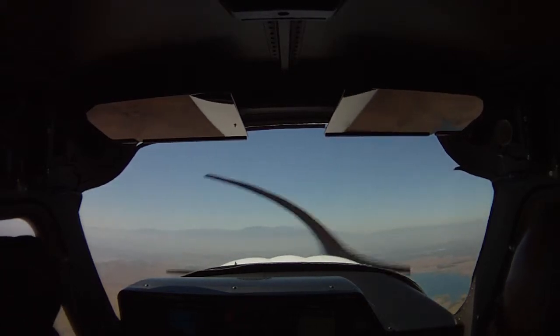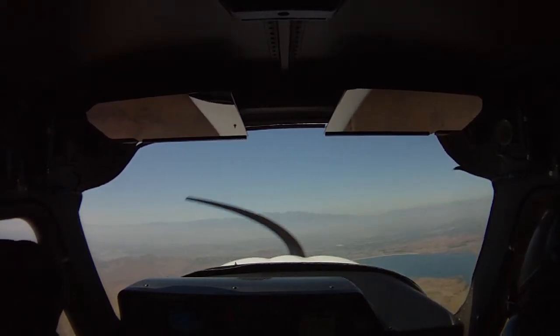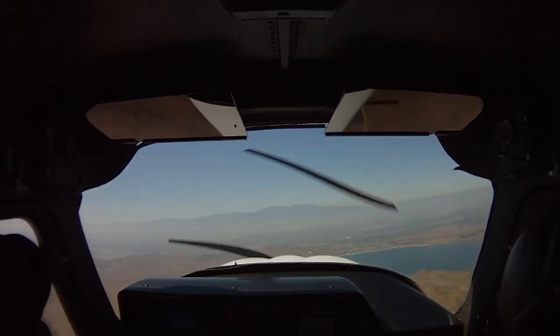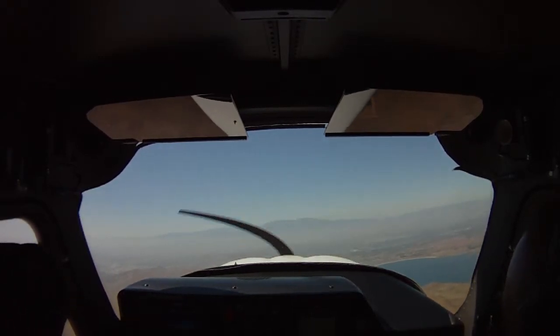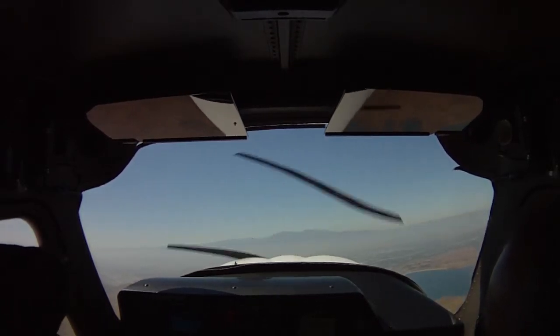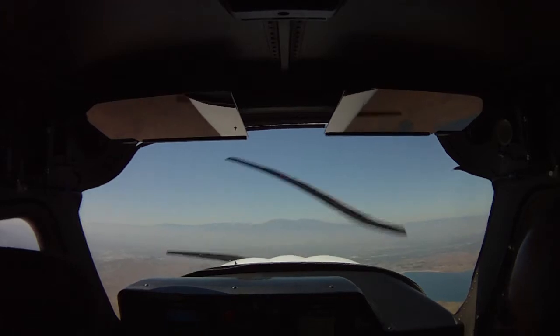Lake Matthews traffic helicopter 119 is on the south shore, traveling northbound at 2,000, Lake Matthews. Matthews traffic, Skycatcher 241 is just on the southwest side of the lake, 4,000.